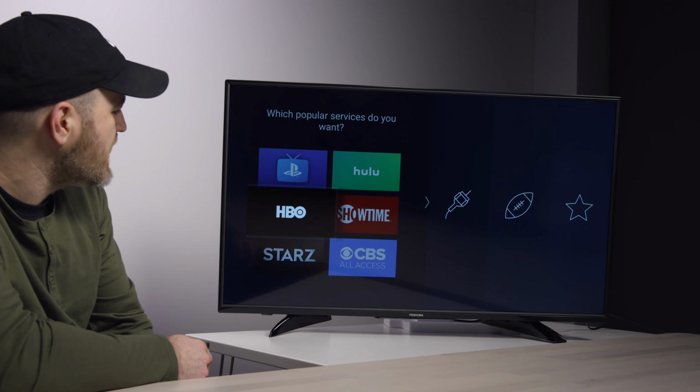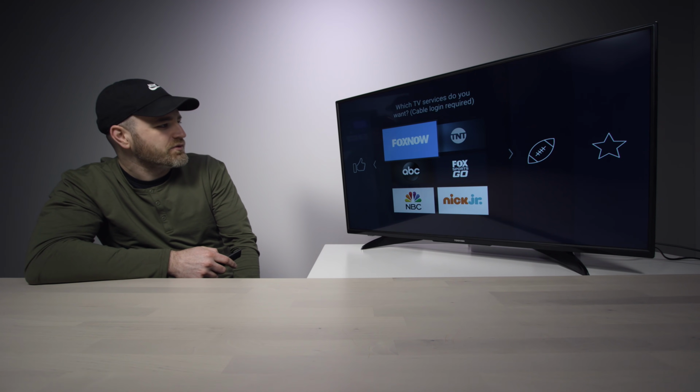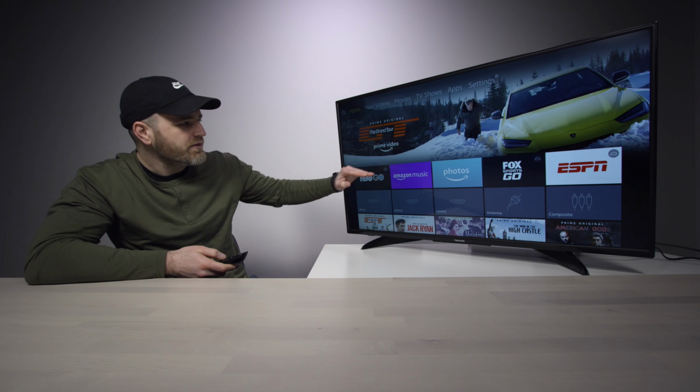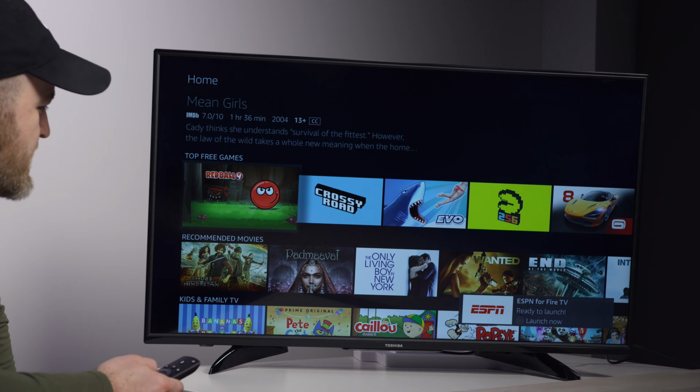They want you to select so they can kind of make up your home screen. So let's just pick a few here. Pick all the sports, why not? That's a pretty nice setup going on. They merge together the streaming services with your HDMIs, which I like. I don't mind this setup. It's actually snappy as well.